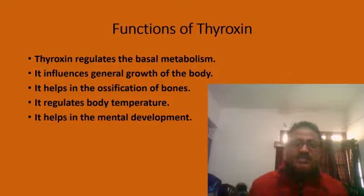Functions of thyroxine. Thyroxine has many functions. All the functions are very, very important. Thyroxine regulates the basal metabolism. It influences general growth of the body. It helps in the ossification of bone. That means deposition of calcium in the bone.